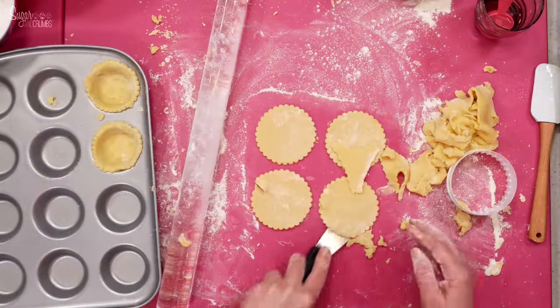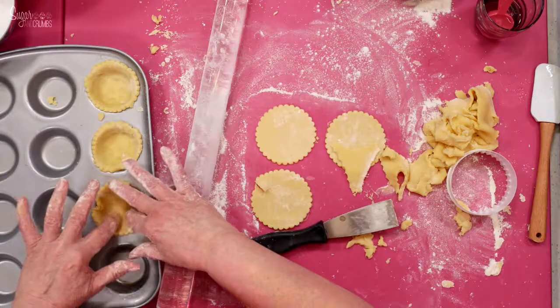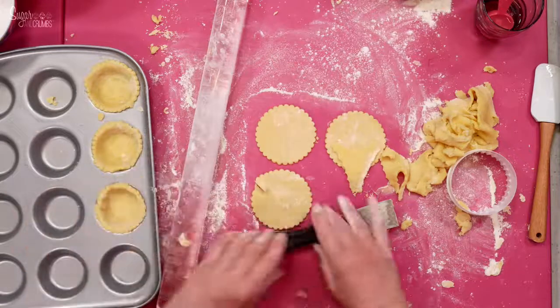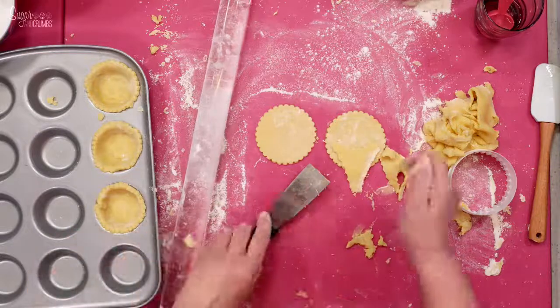I actually just chill them as they are in the fridge now, and then we're going to put the apple straight into it. It's one of those recipes you don't have to bake blind. You don't have to bake your pastry cases first. What madness is that? You're asking yourself, isn't it? What madness is that? I've never heard of such.